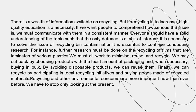We must all work to minimize, reuse, and recycle. We may cut back by choosing products with the least amount of packaging and, when necessary, buying in bulk. By avoiding disposable products, we can reuse. Finally, we can recycle by participating in local recycling activities and buying goods made of recycled materials.